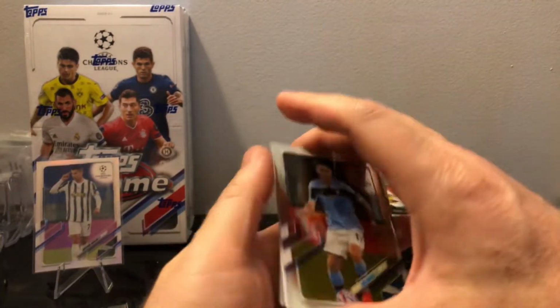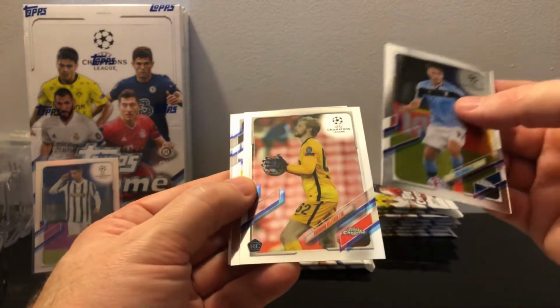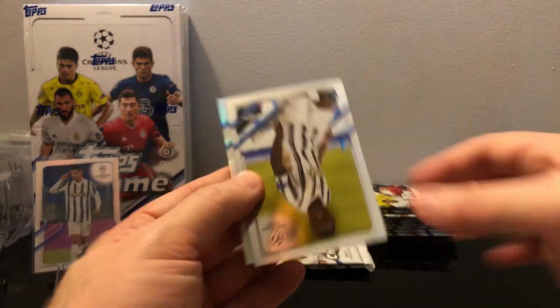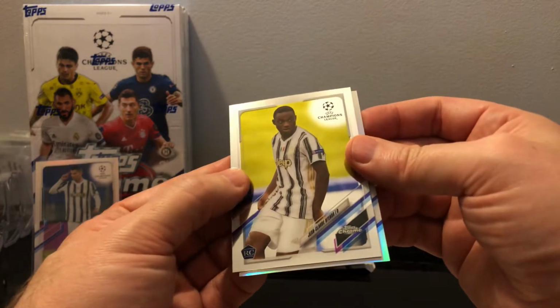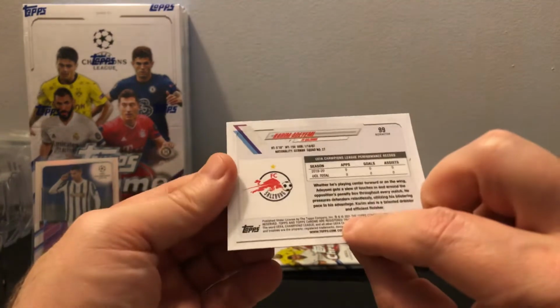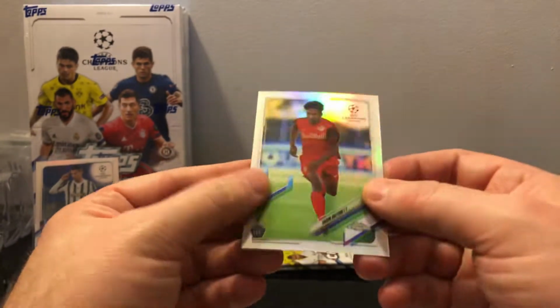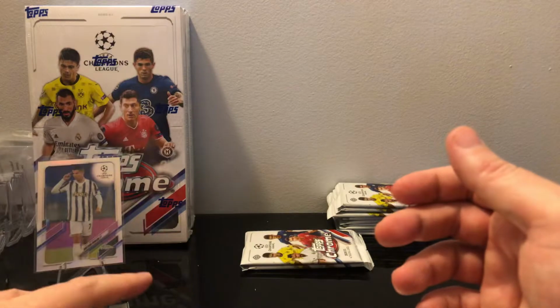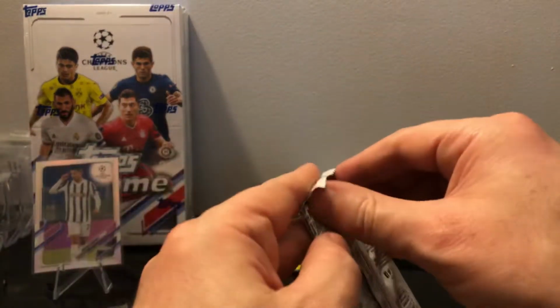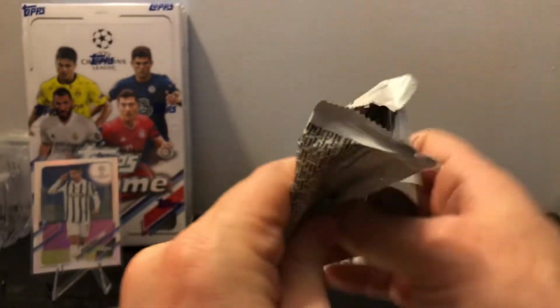I have yet to pull a base card of Dominic Szoboszlai or whatever his name is, which is odd, in three boxes so far. A lot of people are going big on him. So, well, there's a Red Bull guy, but not the guy we want. Kareem Adeyemi. Is that it? Nice refractor. The refractors in this are really nice. They really are. They're some of the nicer looking refractors I've seen.